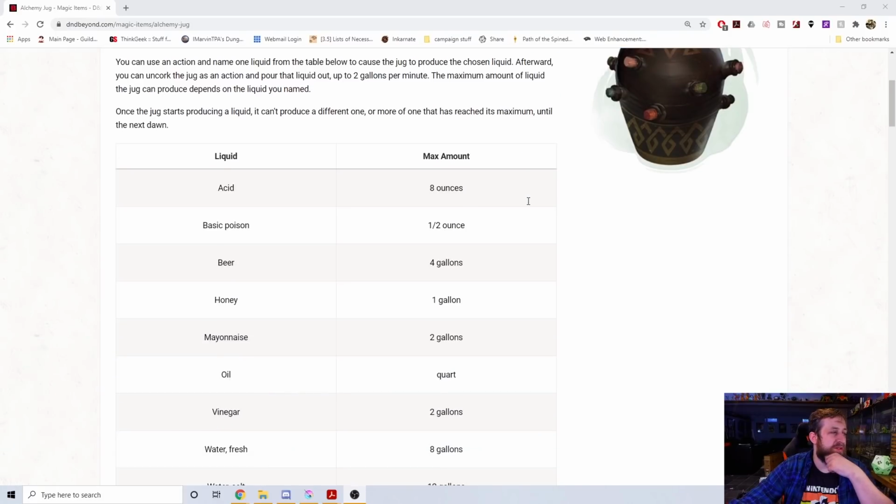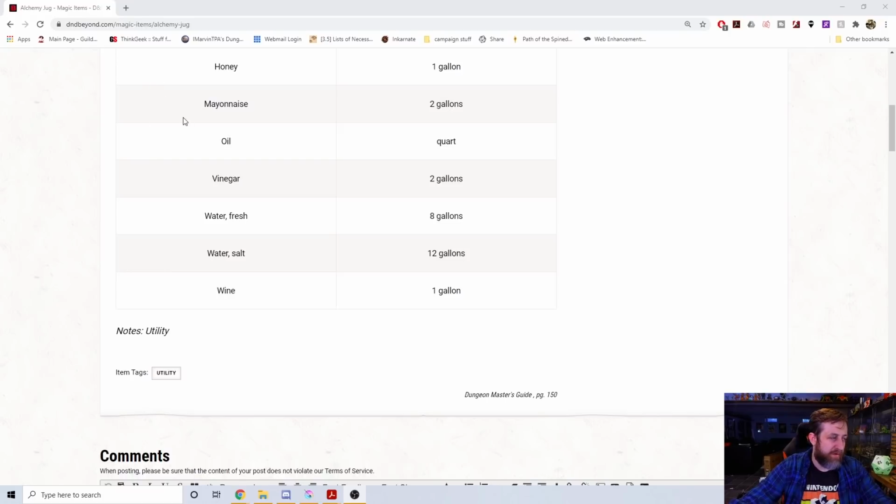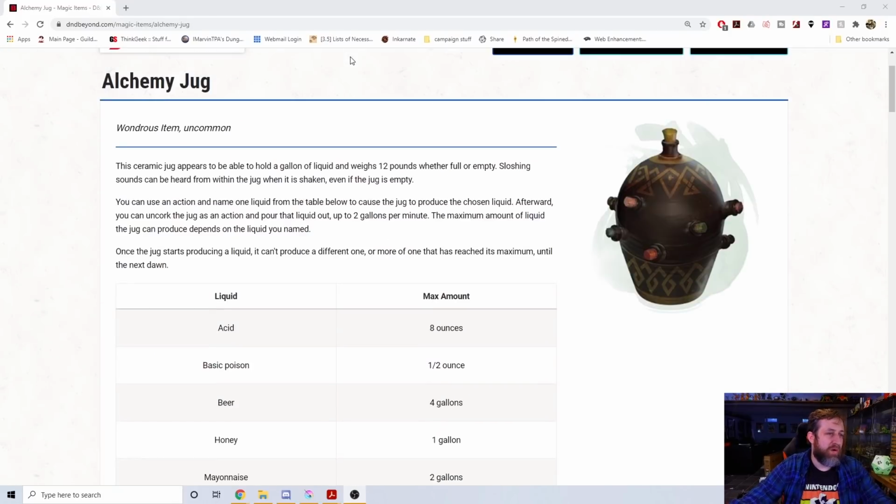So we can see here you can do 8 ounces of acid, ½ ounce of basic poison, 4 gallons of beer, a gallon of honey, everybody's favorite, 2 gallons of mayonnaise, a quart of oil, 2 gallons of vinegar, 8 gallons of fresh water, 12 gallons of salt water, or 1 gallon of wine. So I don't know, people like this.